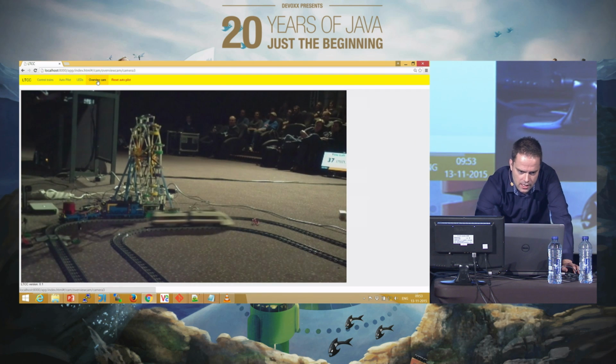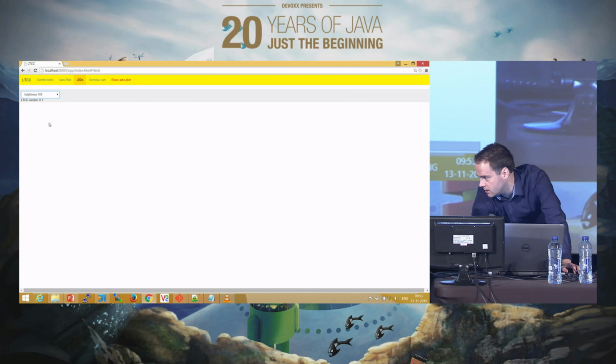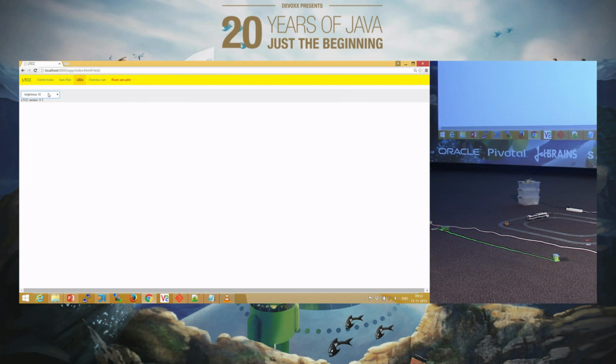We can view the different cameras. We can do some stuff with the LEDs, like increase the brightness, and then they get quite bright and annoying, so I put it down a bit. We can also do standard animation. All the LEDs are individually controllable, so you can more or less do anything with it.